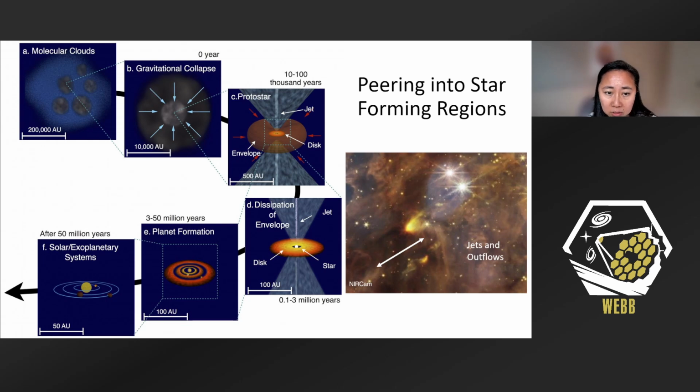That protostar at the center is still accreting material from the disk onto the star, so the protostar is getting bigger and bigger, but some of the material that's getting funneled into the star is getting slingshot, going through the disk onto the star, up or down, into what's labeled as the jet, or the broader part, which is called the outflow. So the jet is the really narrow part that's going up and down, and then the conical shape is sort of the outflow. And then over time, you can imagine all of this is happening embedded in the molecular cloud, but over time, the envelope dissipates. It becomes easier to see the disk and the star and the jet.